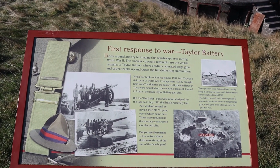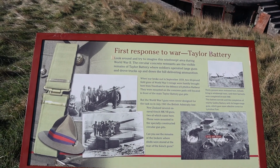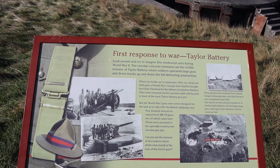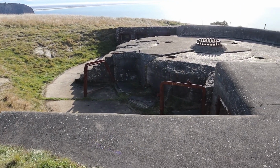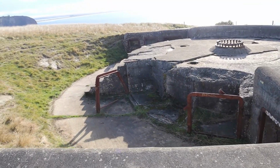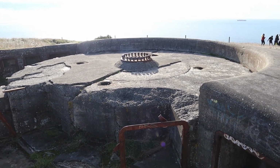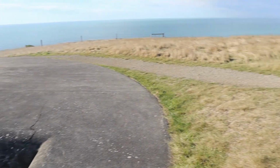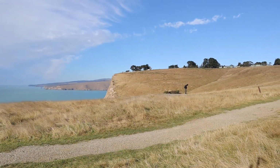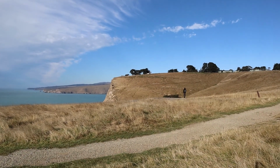So there was a battery of 5.5 inch guns that sat here as a temporary measure. They didn't have any guns up here at the start of the war, and so they put a couple of 5.5 inch howitzers here, and they built these platforms for the guns, and then later in the war they put some big 6-inch guns up on that headland up there, and those were the main guns.